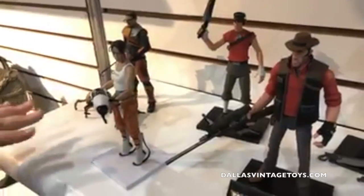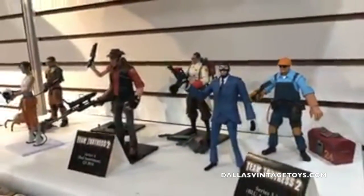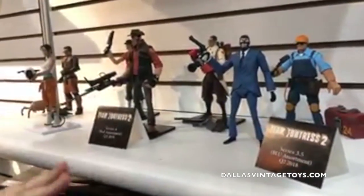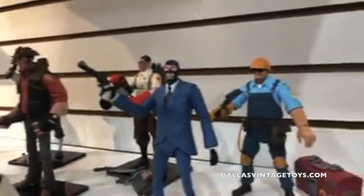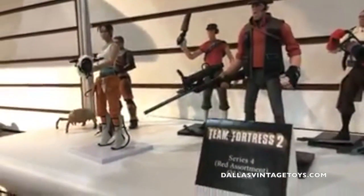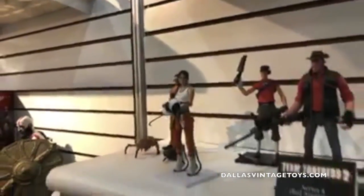And then we're doing the re-release of the Shell and the Gordon. People really wanted us to go back to Team Fortress, so we did Series 3 in red a while back. Now we're going back and finishing with the blue, so people can finish that part of the collection. And then Series 4, everybody's been waiting and waiting and waiting for. They're coming, Q3 in the red, and then we'll do blue after that as well.